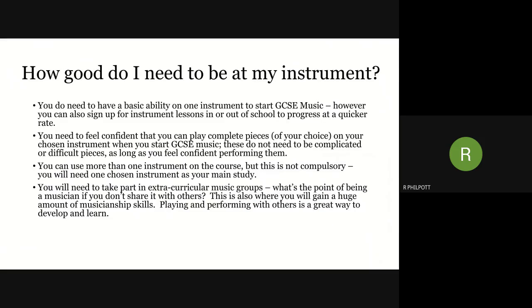So how good do I need to be at my instrument? This is obviously a question that I get asked quite a lot. You do need to have a basic ability on one instrument to start GCSE music. However, you can also sign up for instrument lessons in or out of school to progress at a quicker rate. You need to feel confident that you can play a complete piece of your choice on your chosen instrument when you start GCSE music. These do not need to be complicated or difficult pieces, as long as you feel generally confident performing them. You can use more than one instrument on the course, but this is not compulsory.